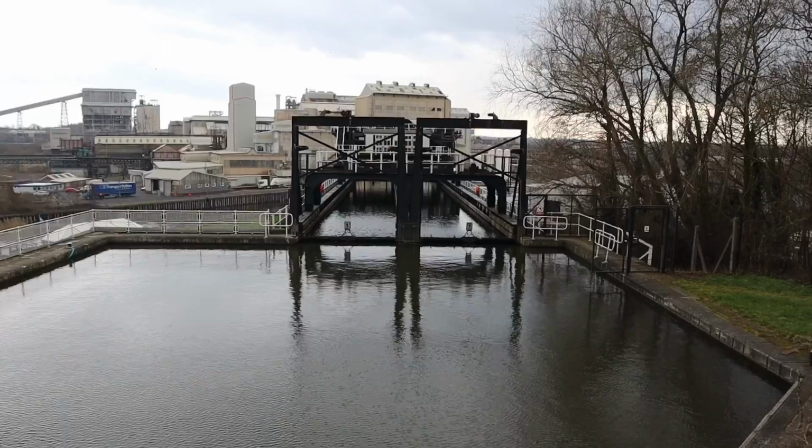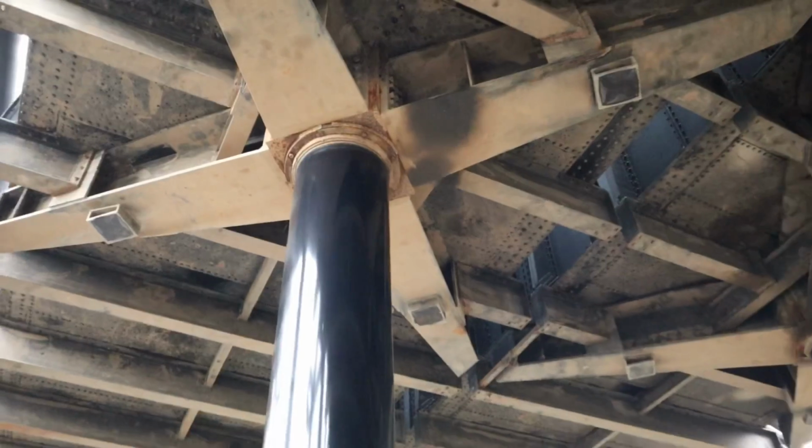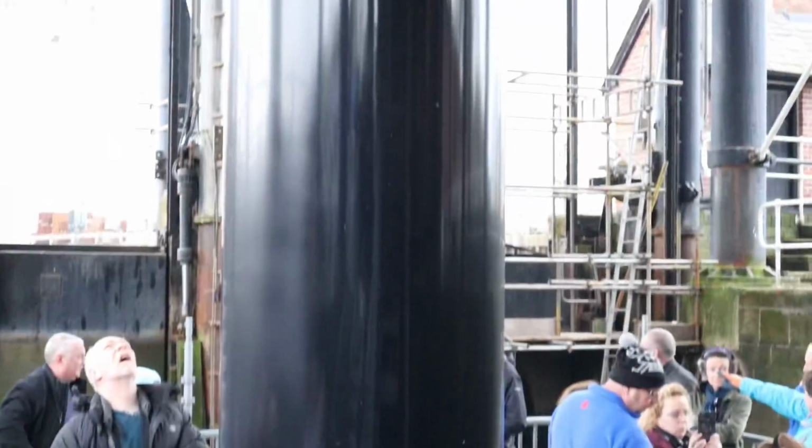My hands are freezing now. It has gone a bit cold and wet. It's gone a bit overcast, but it was a really good day out at the Anderton Boat Lift. Really enjoyed it. It was interesting seeing the underside of the caissons that you don't usually see, and it's just two massive hydraulic poles that lift the entire thing. It's incredible to think that they can do that, including all the weight of the water and the boats that are in them. So yeah, it was really interesting to see.